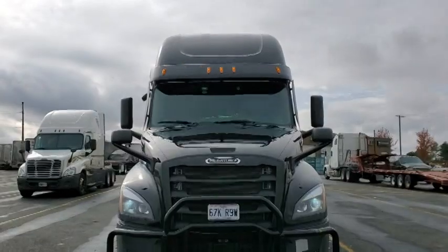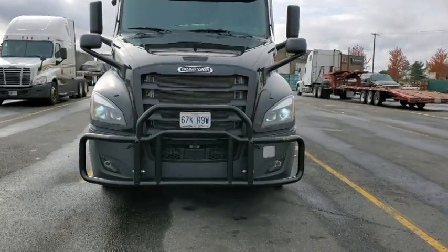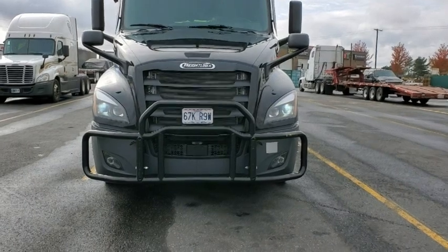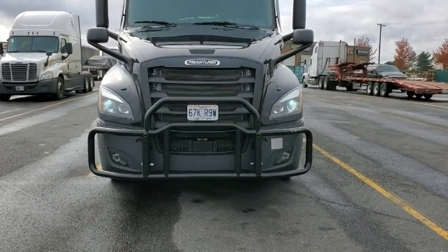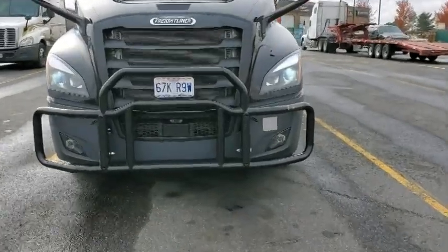Alright everyone, so I had a few people ask about the truck I'm driving, so I figured I'd give you a quick tour. So here we go, this is the 2021 Freightliner, and as you can see it has the HID headlights and the turn signals. Super bright at night, pretty cool.